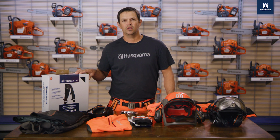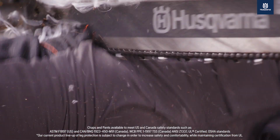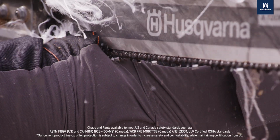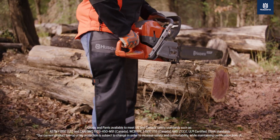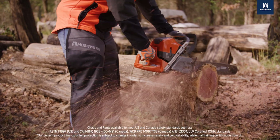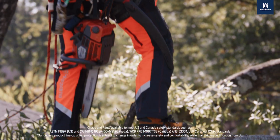Now on to a highly debated item. Protective pants or chaps. Ours offer 5 layers of protection to handle 2,750 feet of chain speed per minute. The amount of coverage is something to consider also, because the thigh and calf areas are always at risk. Although leg protection is only mandated on the ground, you should really wear it in the tree as well.